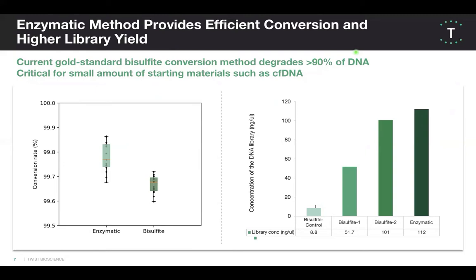Through workflow optimization, you can bring up that yield, but right from the start, enzymatic conversion generates the best yield possible. This is indicative of more amplifiable molecules after the conversion, which leads to more of your precious, unique library reads.